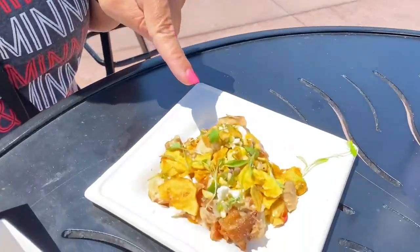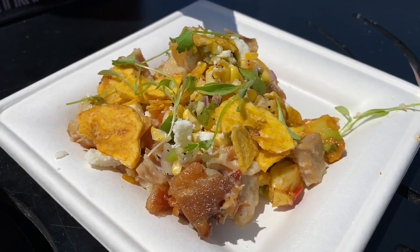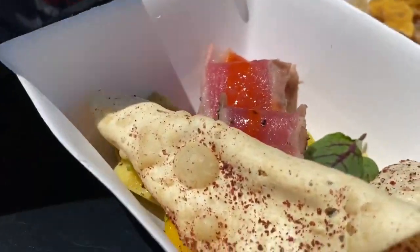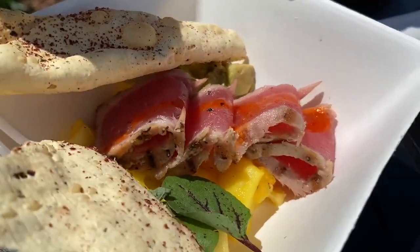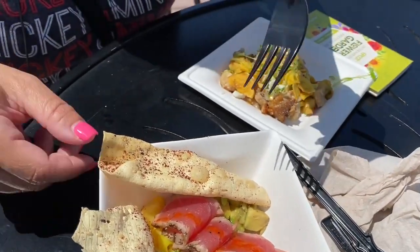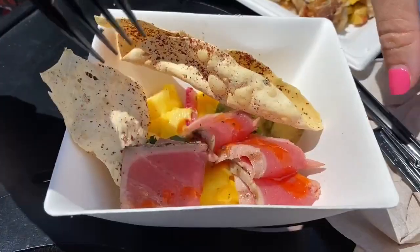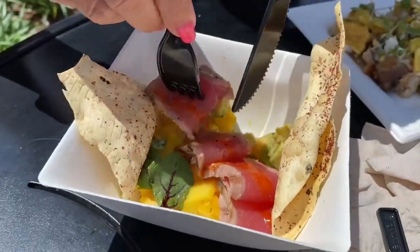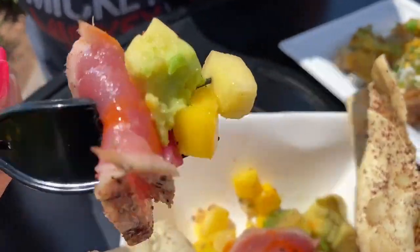This right here is the crispy mojo marinated pork belly with avocado cream, corn salsa, salsa verde, and plantain chips. This is the tuna tataki bowl with spicy yuzu glaze, mango avocado, and papadam crisp. Let's start with this. What booth did you get that from? This is the Citrus Blossom. What I want to do is mix these flavors with it. The avocado and the mango. Avocado on here and mango verde. So let's try it.